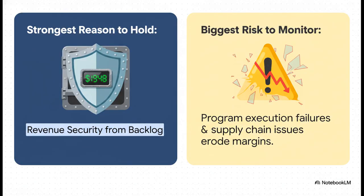So let's just boil it all down. The single strongest reason to hold on to this stock is that massive $194 billion backlog. It's a security blanket of future revenue that almost no other company in the world has. But the single biggest risk you have to watch like a hawk is program execution. If we start seeing more of those billion-dollar mistakes, or if their supply chain issues get worse, that will chew up their profits and our price target could be in real jeopardy.